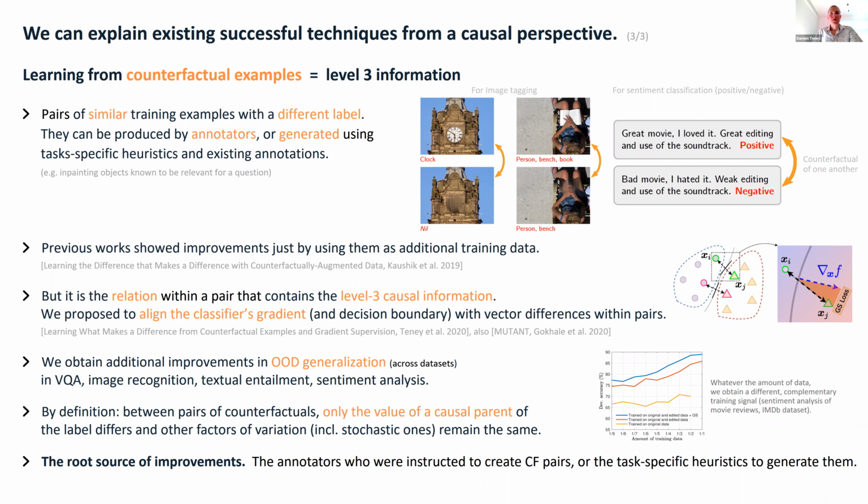And so here what's interesting also is to pinpoint the root source of the improvements. And here, that's really basically the annotators that were given those instructions to build counterfactual examples for the movie reviews or for the images, the annotations and the knowledge of what were relevant regions that could be inpainted or masked. So again, it's not coming out of nothing. There's really data that you have put in the method, or extra annotations, or some specific knowledge about the task or the kind of data that you have. But if you can use relevant information, you can use a little of that input to get a lot of benefits.